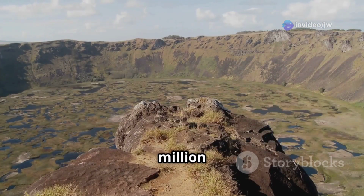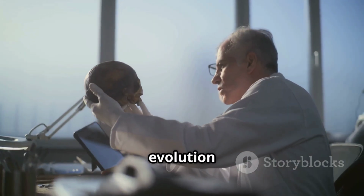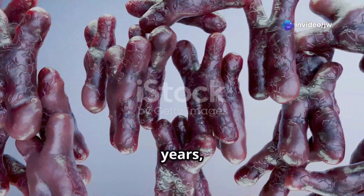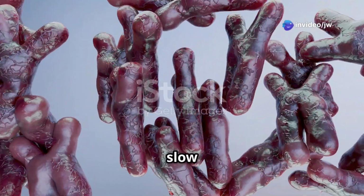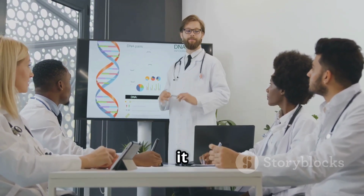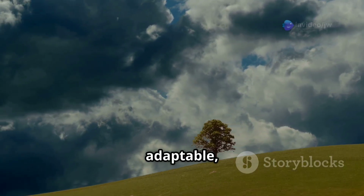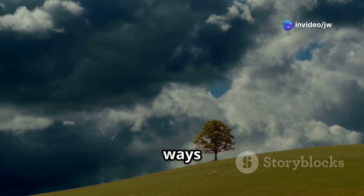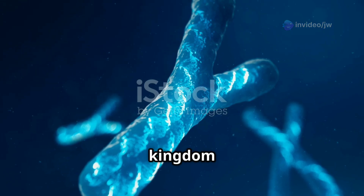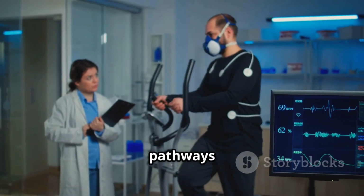Now, 4.6 million years might seem like an eternity, and in human terms it is. It's important to remember that evolution works on vast timescales. The Y chromosome has been around for millions of years, and its potential disappearance is a slow and gradual process. However, even if the Y chromosome were to disappear, it wouldn't necessarily spell the end of men or humanity. Life is incredibly adaptable, and evolution has a knack for finding ways to keep things going. There are other mechanisms of sex determination in the animal kingdom that don't rely on the Y chromosome, and these could provide alternative pathways for our species.